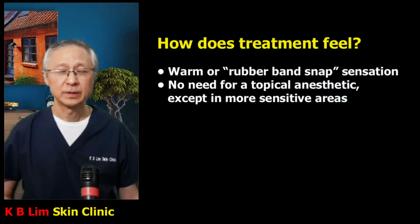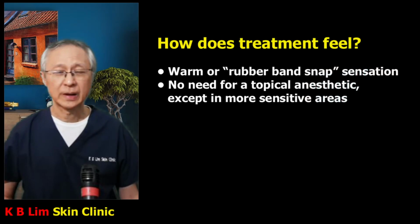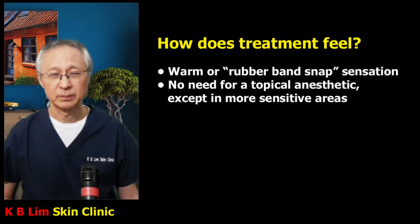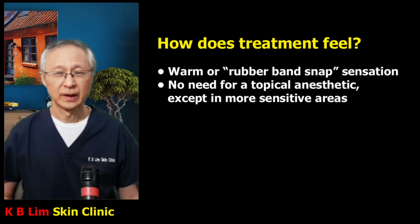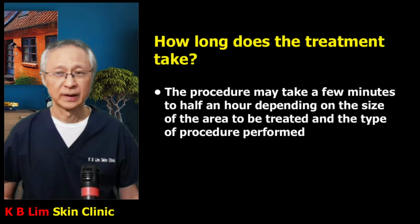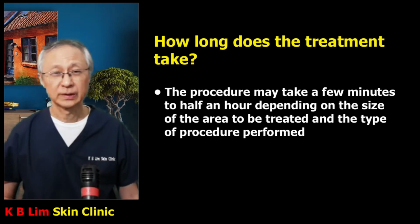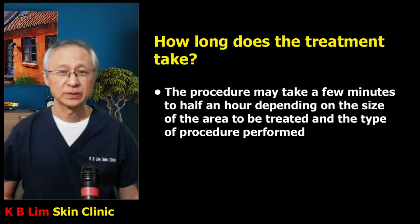The treatment sensation is often described as a warm or rubber band snap sensation, which is very easy to tolerate, and patients usually do not require any topical anesthesia. The duration of the procedure depends on the area, the size of the area to be treated, and also on the type of procedure that is performed. So in most cases, it takes a few minutes to about half an hour.